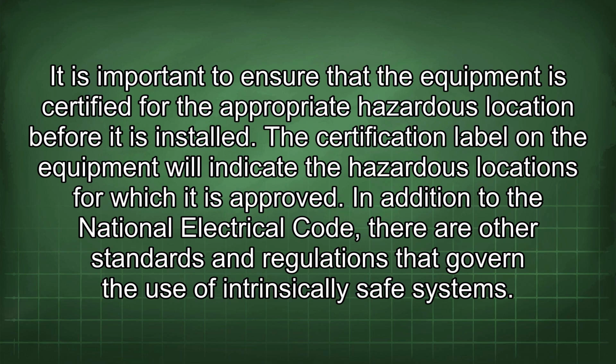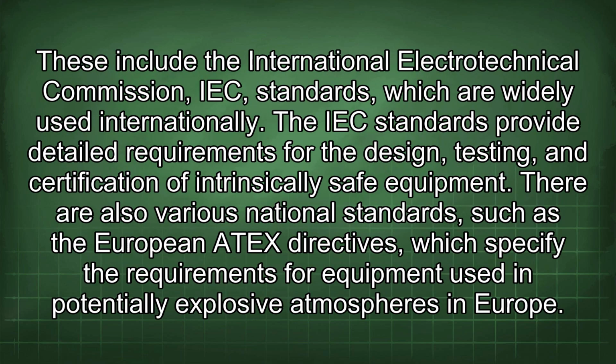In addition to the National Electrical Code, there are other standards and regulations that govern the use of intrinsically safe systems. These include the International Electrotechnical Commission (IEC) standards, which are widely used internationally. The IEC standards provide detailed requirements for the design, testing, and certification of intrinsically safe equipment. There are also various national standards, such as the European ATEX directives, which specify the requirements for equipment used in potentially explosive atmospheres in Europe.